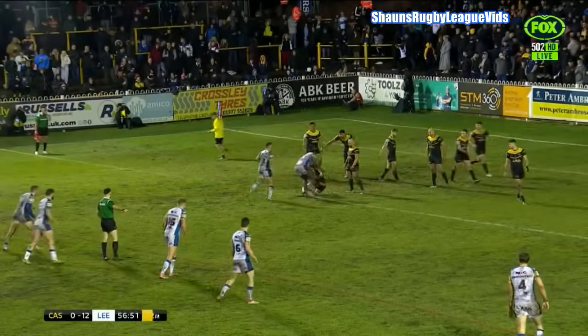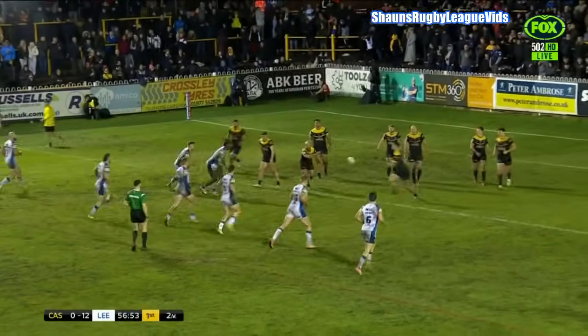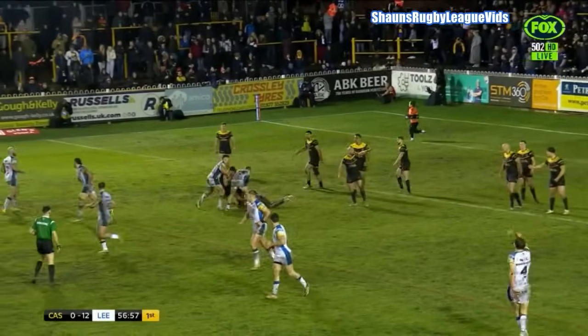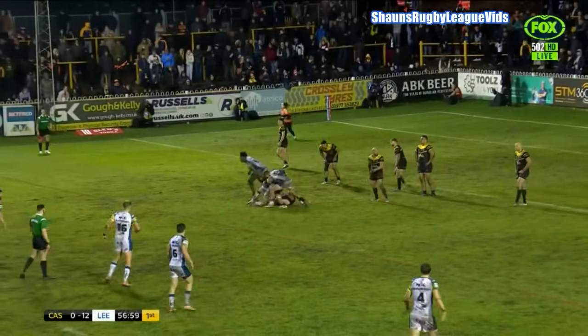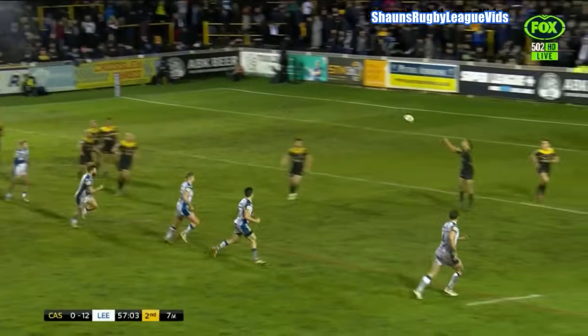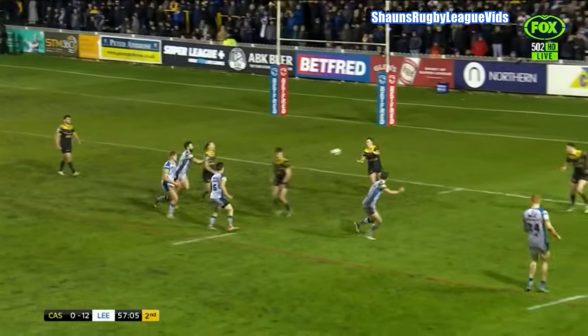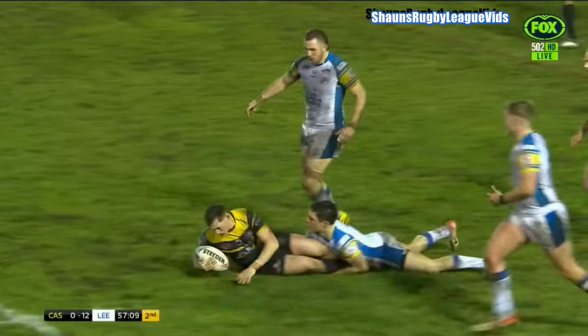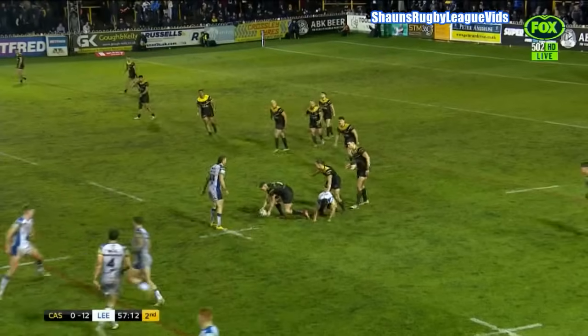Cass now going to be squeezed by the Rhinos. Go two. Double header tomorrow. The Hull derby and St Helens Wigan to come. Rivals round continues. Nice run there from the Tigers.